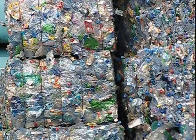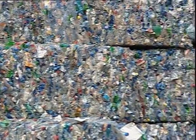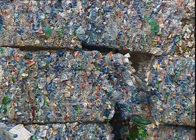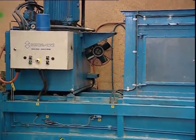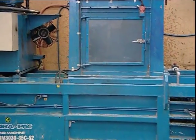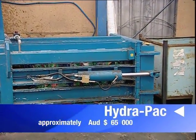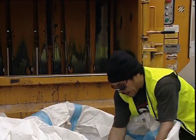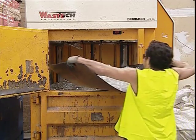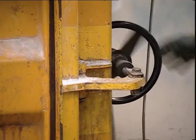However, there is other equipment available in the market which is appropriate, much cheaper, less energy consuming, and which produces export quality bales. Like this smaller horizontal Hydropack baler. Or this vertical Brahmadan baler. The Brahmadan can be shipped to your island in a container. It meets the electricity supply available on small islands and produces export quality bales of various plastics, paper and cardboard, and cans.